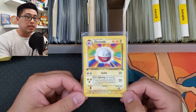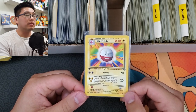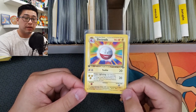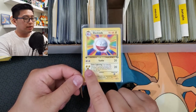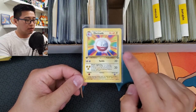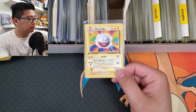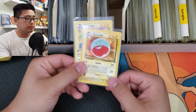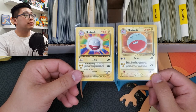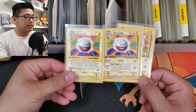Now, I'm gonna give you a second to think about it and look at it. Pause the video if you need to. But tell me what's weird about this Electrode. Okay, give up. It's not the first edition stamp. It's the picture and the set. The set is Jungle, but the Jungle Electrode artwork looks like this. So why does that artwork look different for the one on the left? Because that is the artwork for the base set Electrode.